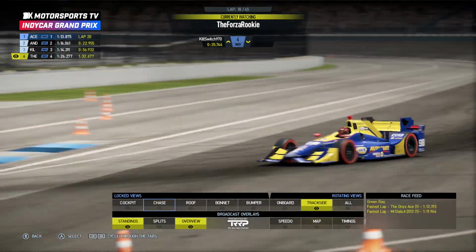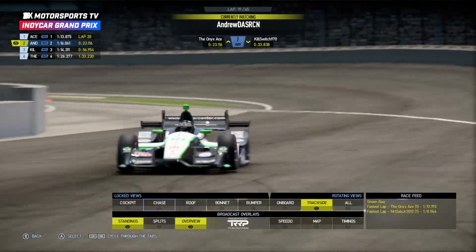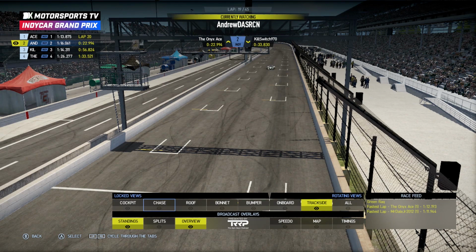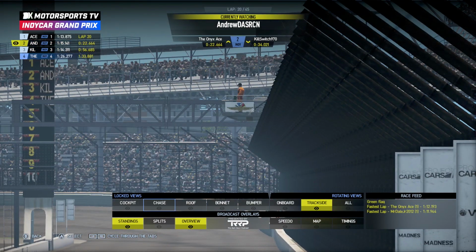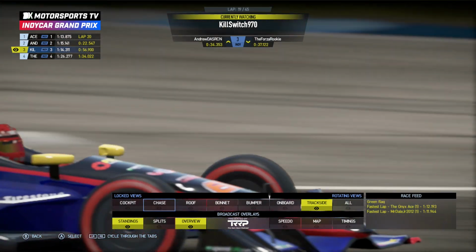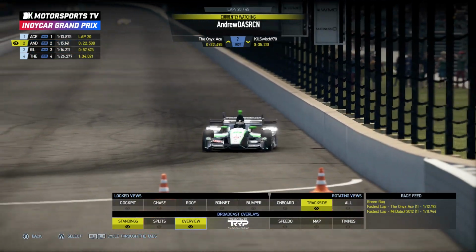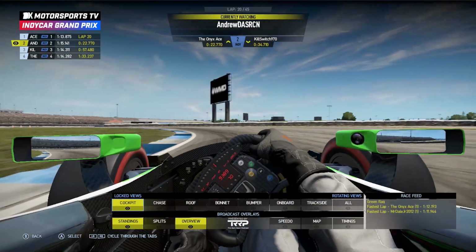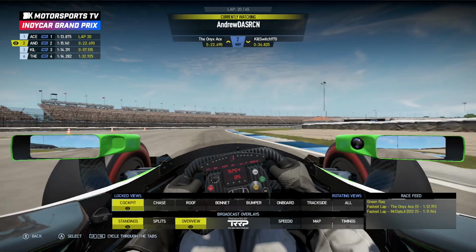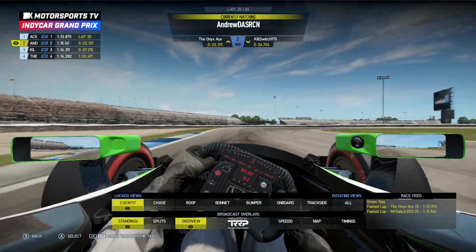And now we're looking through the field, and we're seeing all of the cars come by. We should ride on board of some of these drivers. While we're at it, we're going to go on board of Andrews Racing, and we're going to go to the cockpit cam, the cam that we don't really see too much in real life or inside the game.